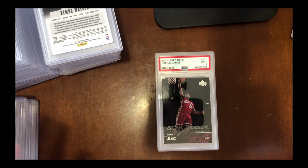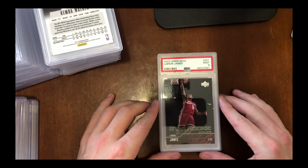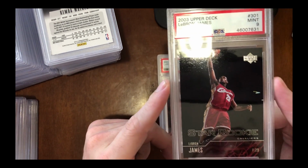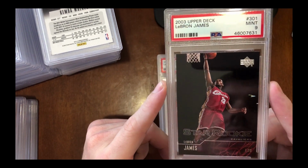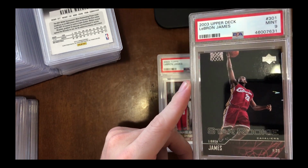Next up, though, I'm super happy about these. Oh, my gosh. Finding these guys out raw in the wild and getting these mint grades, very happy. LeBron James rookie, PSA 9. Gorgeous.